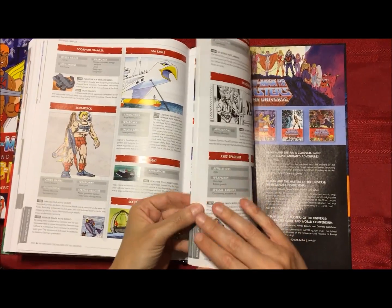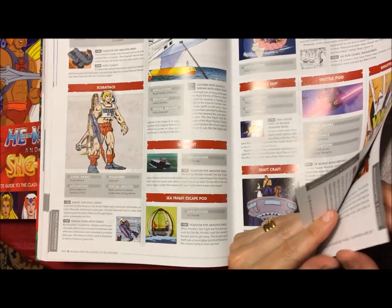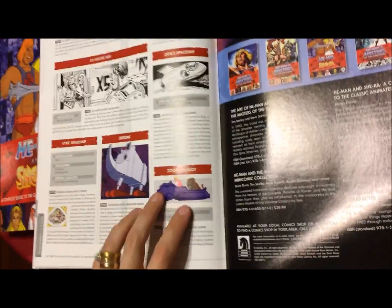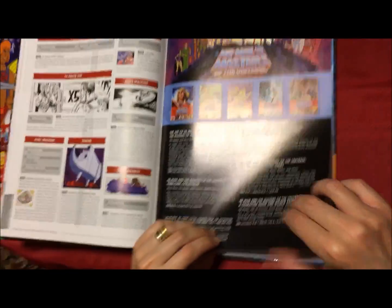Just go to the end here. There's He-Man and his scuba tack. He's gonna go for a swim. There's the end of the book. The Zoom Chariot. Zoom Chariot is the last entry. All right, last entry in the book. There you go. And then we have the advertisement.